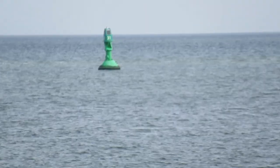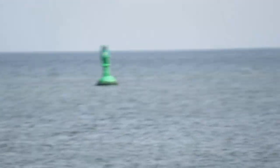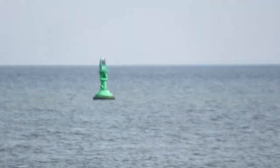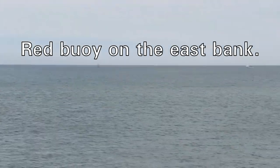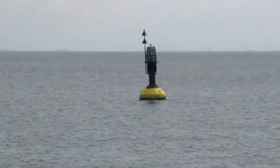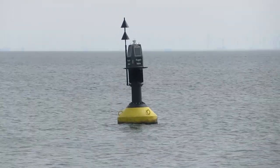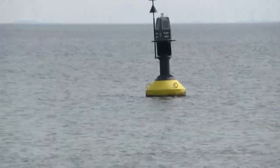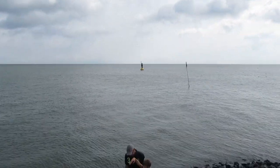So that's a green buoy marking, don't let me get that wrong, the west bank of the channel leading up to Hamburg on the Elbe. And I can make it out somewhere. That's the yellow buoy marking the danger zone beyond the channel. And there should be a red buoy too somewhere, I don't know. Just to give you an idea how far the yellow buoy is away from my current position.